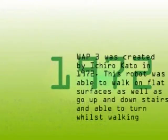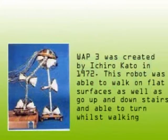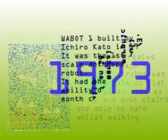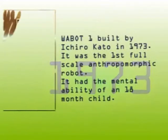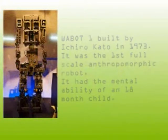WAP-3 was created by Ichiro Kato in 1972. This robot was able to walk on flat surfaces as well as go up and down stairs, and able to turn whilst walking. WABOT-1 was built by Ichiro Kato in 1973. It was the first full-scale anthropomorphic robot. It had the mental ability of an 18-month-old child.